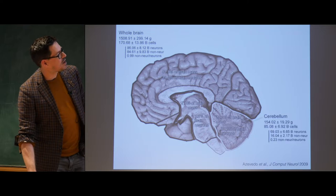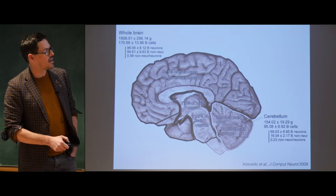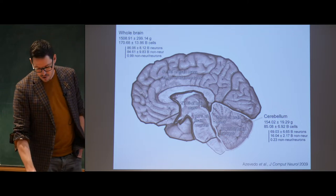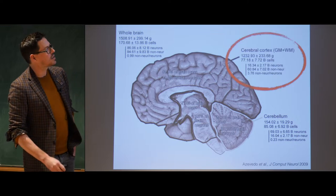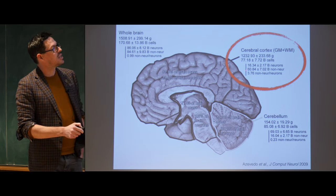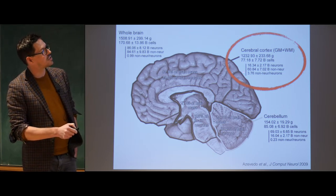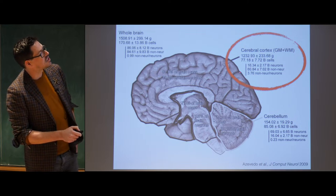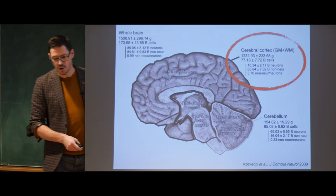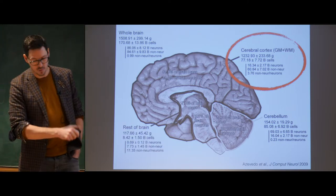But in fact, most of the neurons are in your cerebellum, somewhere at the back of your brain. And a lot of them are tiny neurons that don't look very fancy at all, like granule cells. And in the cortex, where we think all the cool stuff is happening, you will see that a vast majority of the cells in the cortex are not neurons. So we have about 16 billion neurons in the cortex versus 60 billion non-neuronal cells. And this is what happens in the rest of the brain.